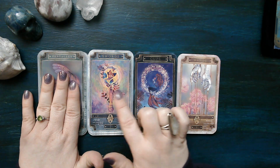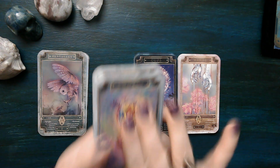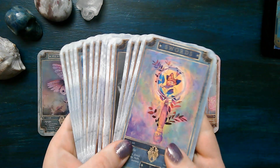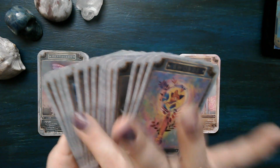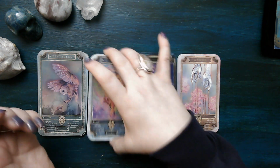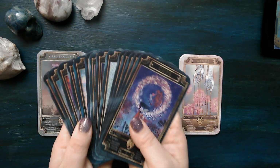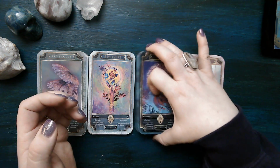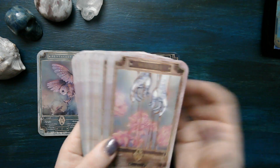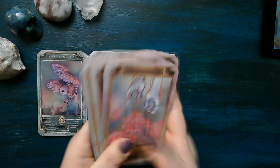The swords have very similar borders, kind of a grayish with some marks on it, almost like scratch marks. Very interesting background. Cups are very similar as well, with this deep blue color. The wands are a kind of peachy pink color. Some are a little lighter than others, but very similar.